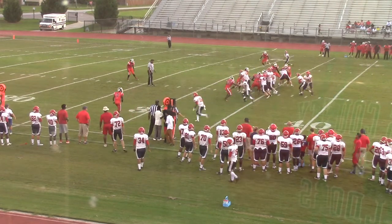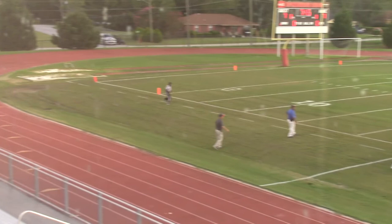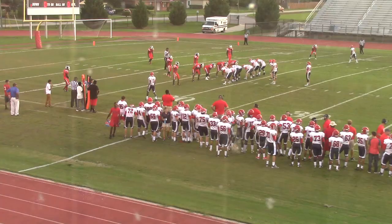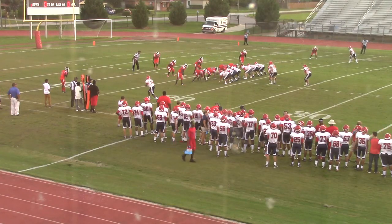It's Screven County in the state playoffs. Hunt again running it near side, inside the 30, breaks a tackle, slips down the sideline, and they finally push him out inside the 20 and around the 15-yard line. Bulldogs with a 1st and 10. They're moving in this 7-7 game. They're in the red zone now.